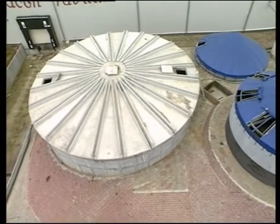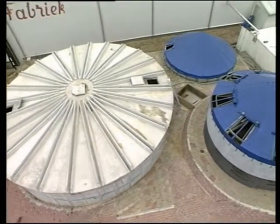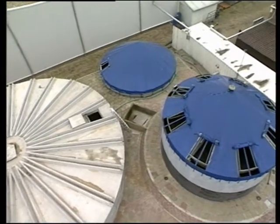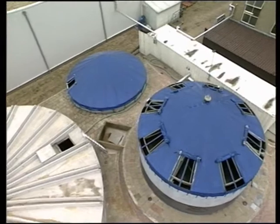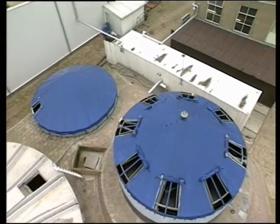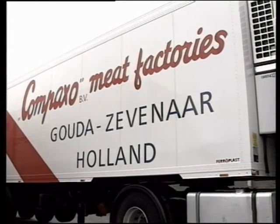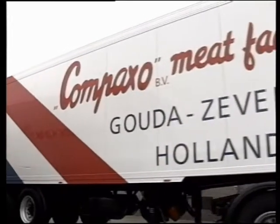For the purpose of this introduction, we have selected just one example of the many multi-reactor installations in successful operation in the Netherlands. The installations are two of the factories of the Compaxo company, Holland's largest concern in the field of pig slaughtering and meat processing.